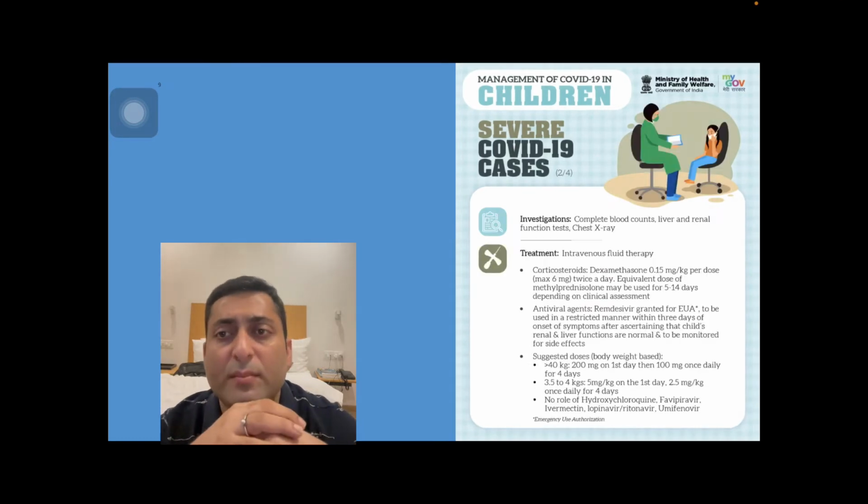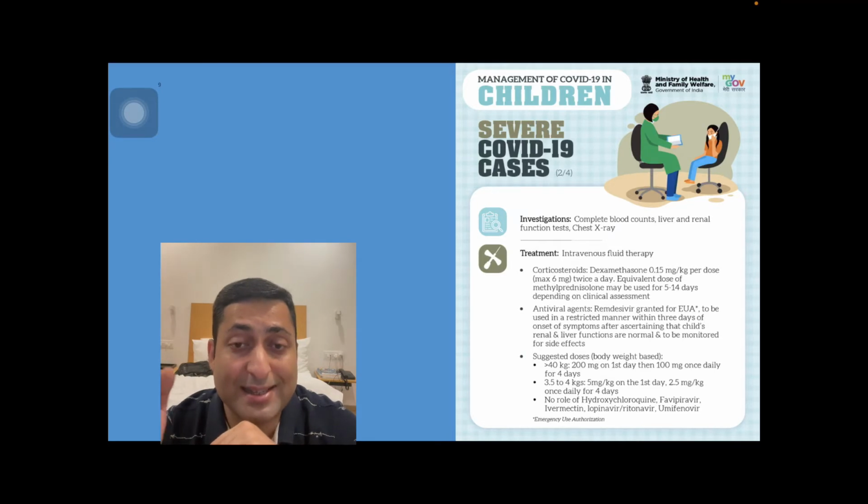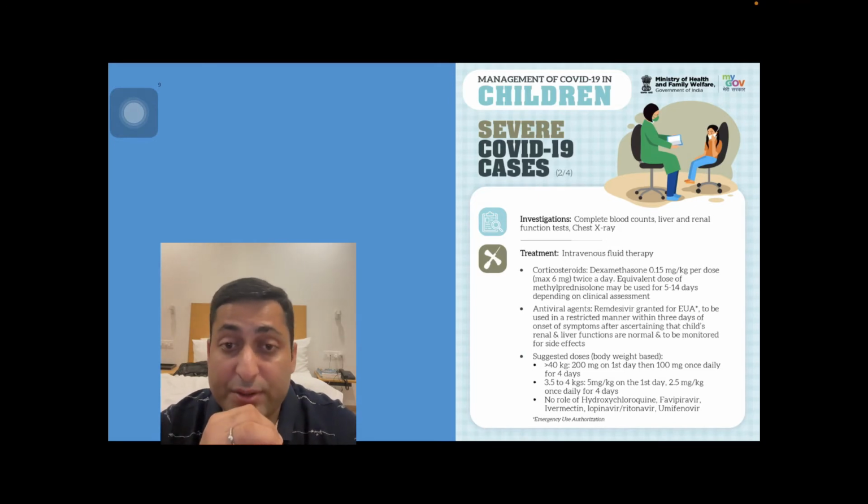What are the investigations required in such cases? The complete blood count, liver and renal function tests, and chest X-ray should be done in such severe cases. What is the treatment? Treatment is intravenous fluid therapy. Fluid therapy is very important in such patients. Corticosteroids should be started, that is dexamethasone 0.15 mg per kg per dose, maximum 6 mg, given twice a day.